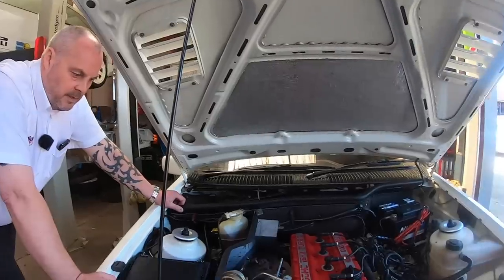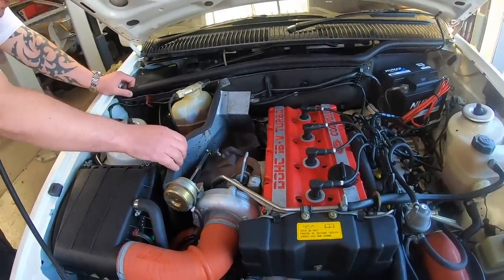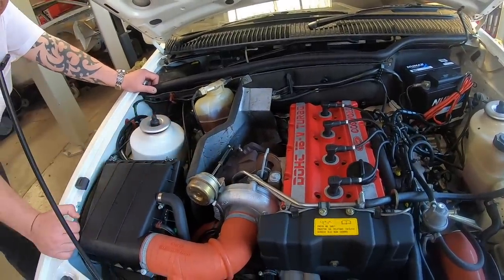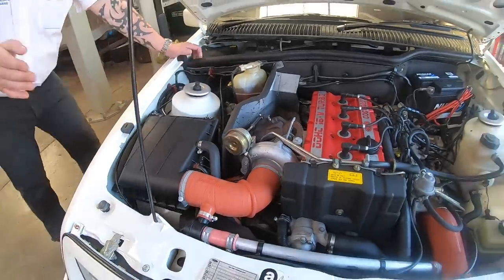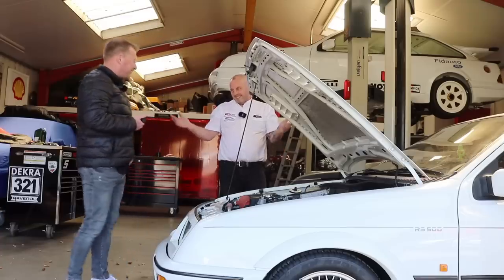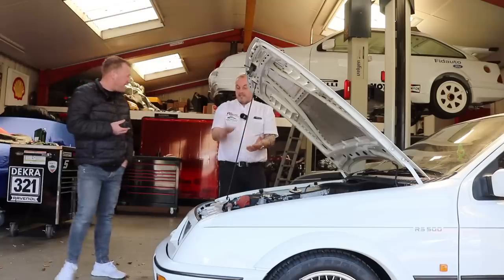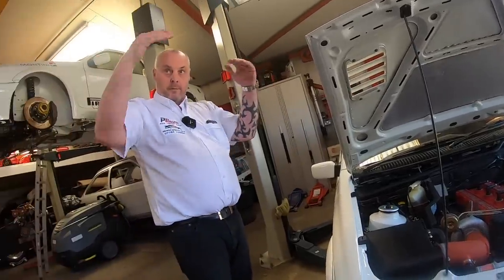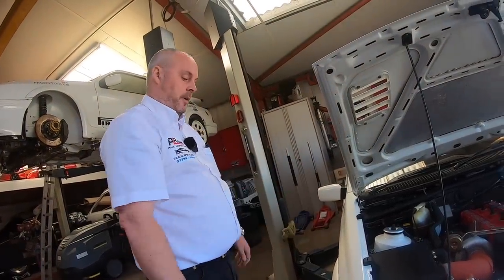Amazing. Even down to the heat shield's different, a lot more solid and robust heat shield because of the bigger temperatures from the bigger turbo. Obviously the intercooler, which everybody says, I've got an RS500 intercooler. Mind you, Saf's got an RS500 intercooler as well, so halfway there. These came as standard with the big front mount intercooler, that's where that came from. Everybody wanted a 500 intercooler.